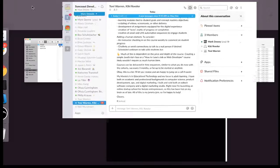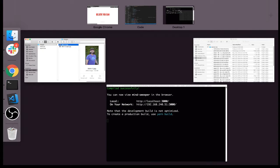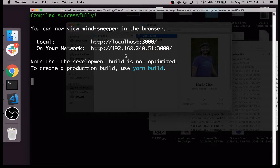AngularJS is like React, except instead of the one-way data binding of React, how it goes from state to render, it has two-way binding. And instead of being a thin layer on top of JavaScript like React is, you're doing Angular. Your HTML is different, your CSS is different, your JavaScript is different, in what I think are good ways, but that's just my own opinion.